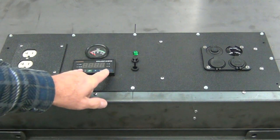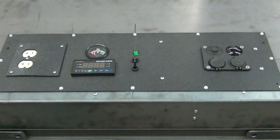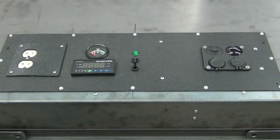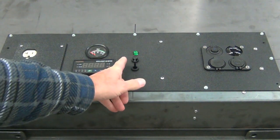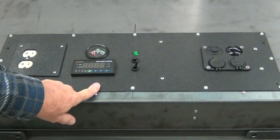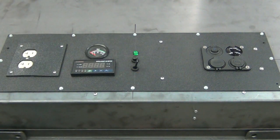Again, the JLD 404, not only does it allow the programmability and the protection of our battery pack, but it also monitors the battery pack, showing us our amps, our volts, and our amp hours. To recharge the battery pack, we put it over to the right. Again, press this momentary button. The contactor will close, allowing the charger to be powered up. Plug in your charger and it will recharge the battery pack.